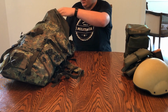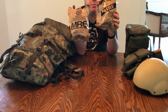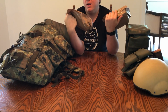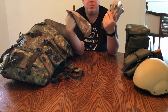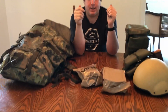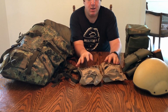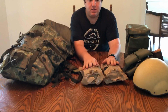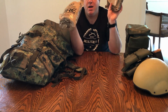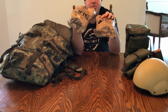So now we're getting to some good stuff. 2 emergency rations, aka MREs, right? Meals ready to eat. Oh, look, I just happened to pick the Southwest beef and black beans and the Mexican style chicken stew. Coincidence? I think not. You're going to get 2 random menus. I'm not going to be hand picking these for you guys. They're all the same. They're all going to provide you with about 1,200 calories each.